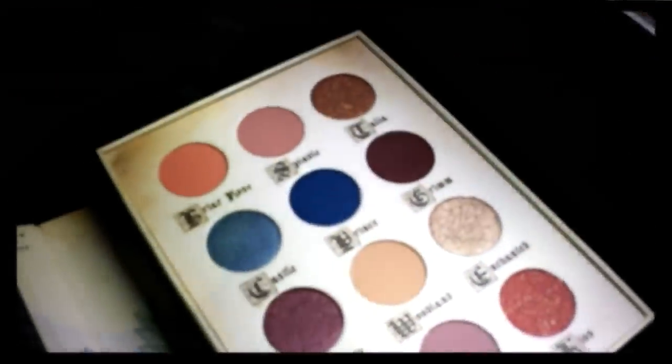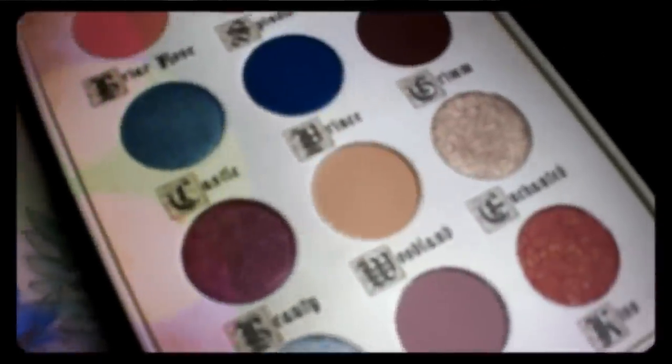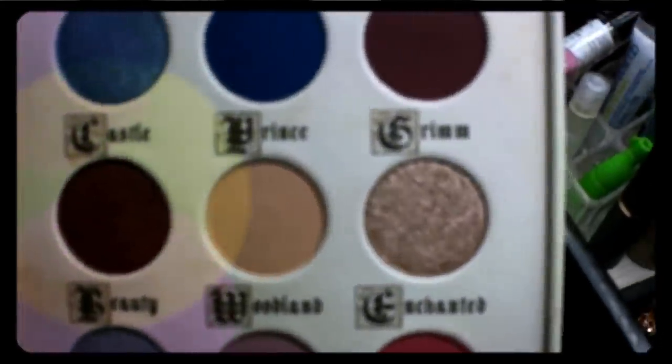See if I can open them. I'm working against myself. Alright, and this is what it looks like. Let's get closer. Looking at it. Okay. I look forward to using that.